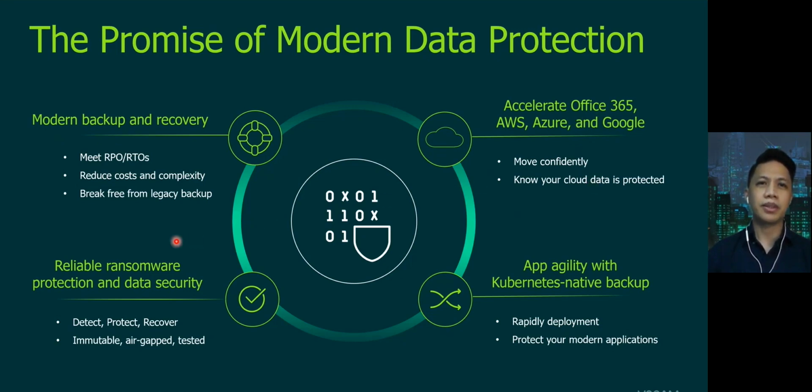And then for ransomware, tulad ng sinabi natin kanina, we must be able to detect, protect, and recover. Tapos you can see terms here wherein sinasabi dyan, it must be immutable, air gap, and tested.